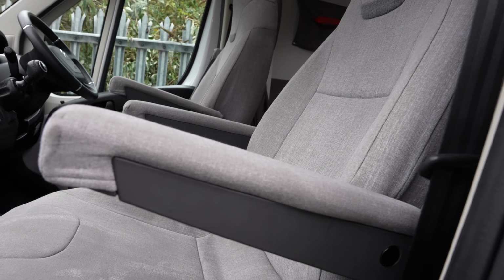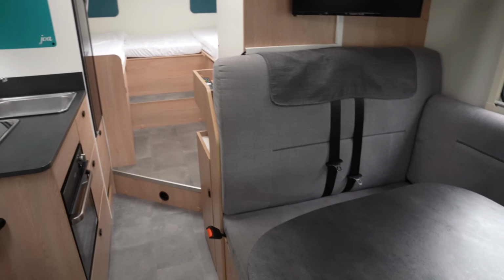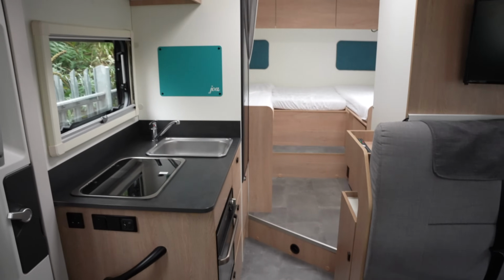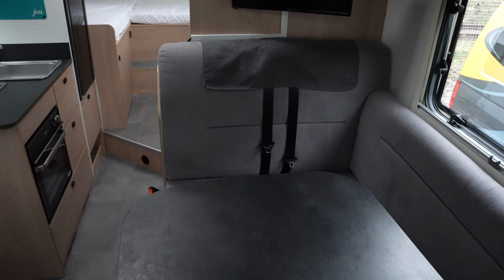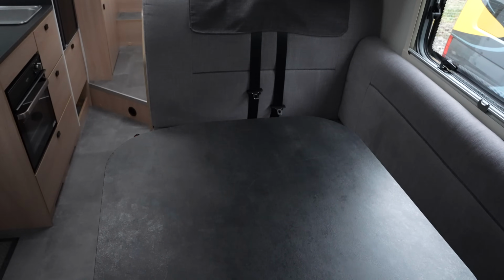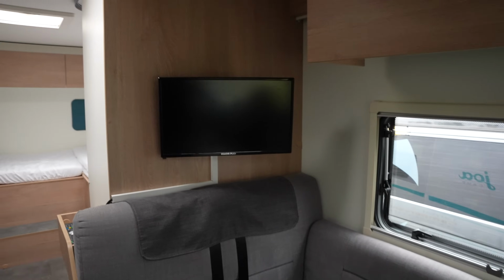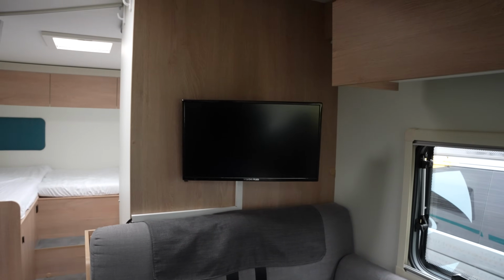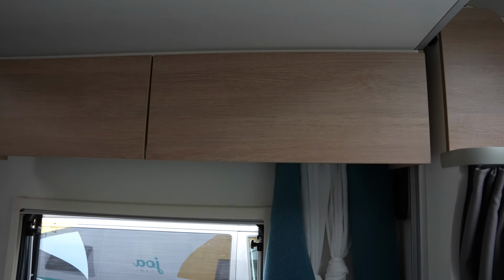But as we go backwards, look at this. It is a great big cavernous area, which you certainly do not get in a campervan. You've got a seating area here with 2 seats for forward-facing travel. You've got a nice dinette table in the middle, so you can eat your lunch inside. No messing around having to get one out. It is already there. Got a TV, which you're going to get inside a normal van anyway. And then you've got some storage cupboards up here. And another beauty about this is it's a motorhome.